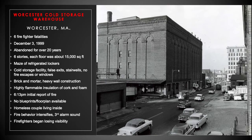On December 3, 1999, an off-duty police officer reported heavy white smoke rising atop the Worcester cold storage warehouse in Massachusetts. Local Worcester firefighters were familiar with the 1906 building that had been abandoned for over 20 years, but nobody was familiar with the structural layout inside this massive warehouse.